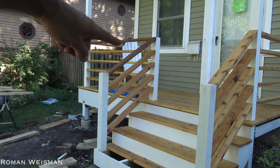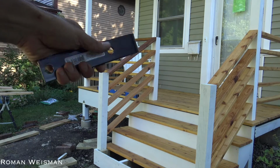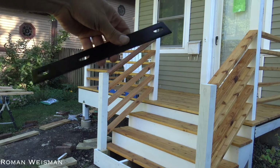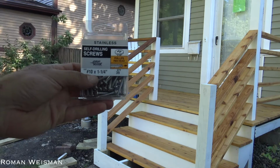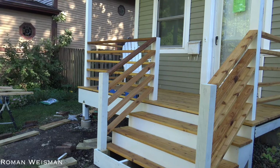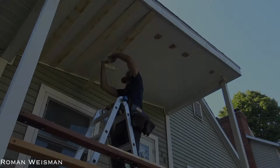The railing on top is flexible. To make it stable and per code, I will use those hangers on the sides, this hanger probably in the middle, those washers, and these screws. Then I'll test if it's still flexible or not. Per code it should hold, if I'm not mistaken, 200 pounds.